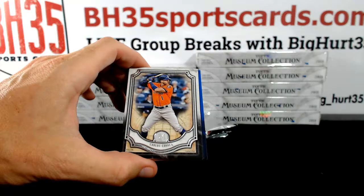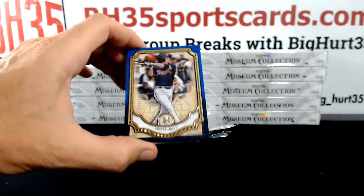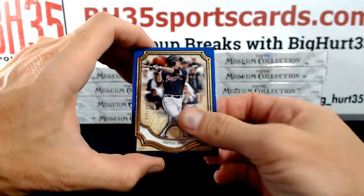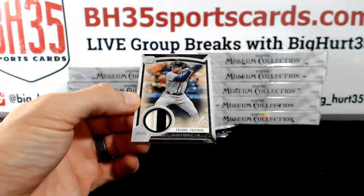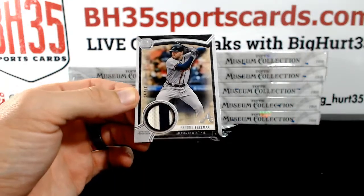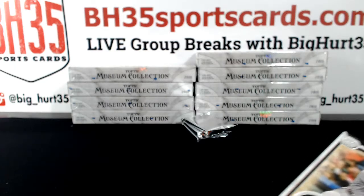Ted Williams. /150, Chipper Jones for the Braves. And Freddie Freeman, patch for the Braves. Patchy this year so far.